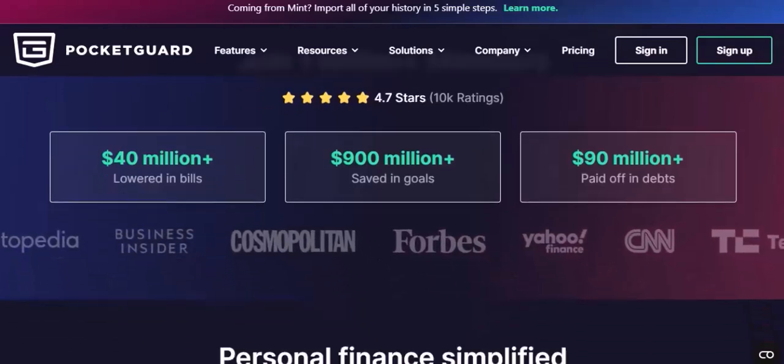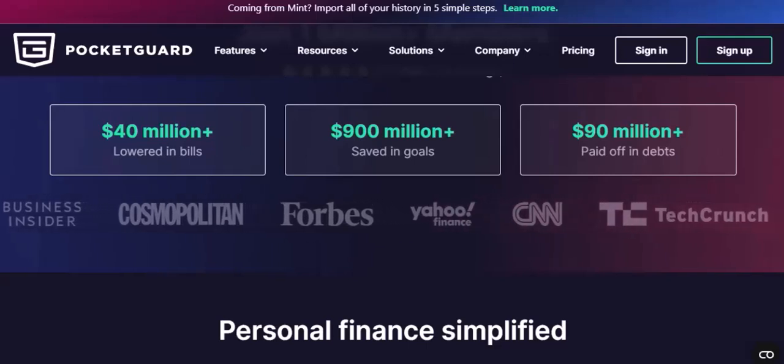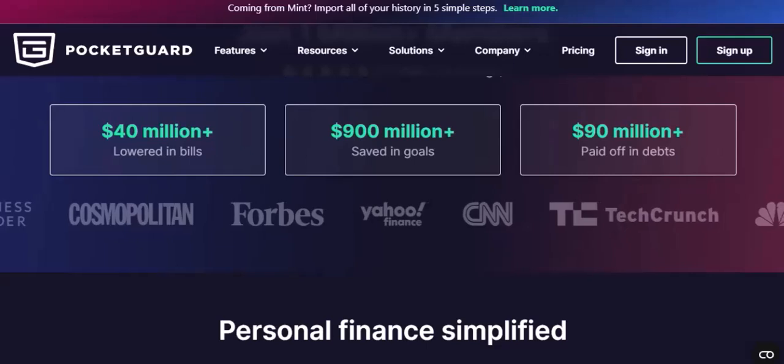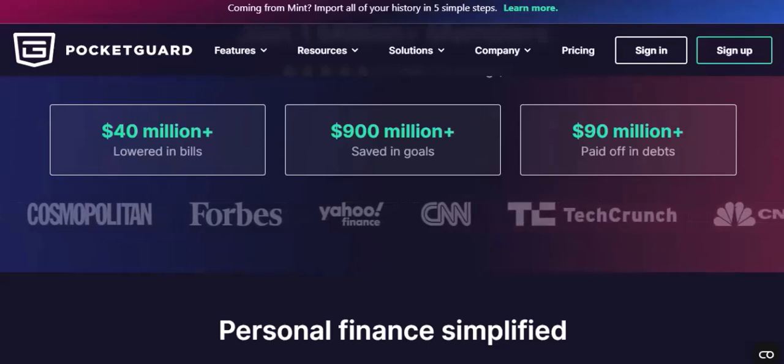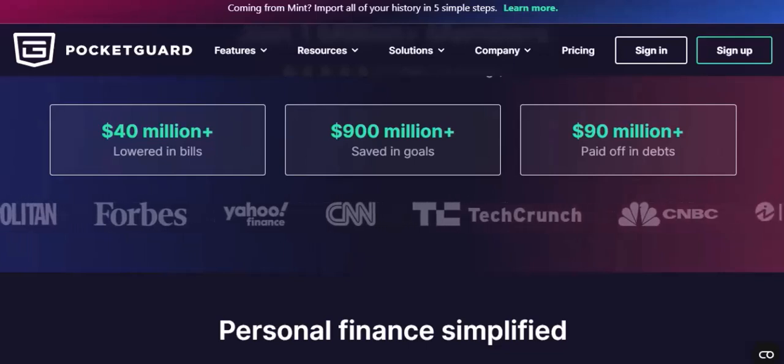In-pocket alerts and notifications. Receive timely alerts and notifications about upcoming bills, low account balances, and potential overspending. This helps you stay on top of your finances and avoid unexpected financial surprises.